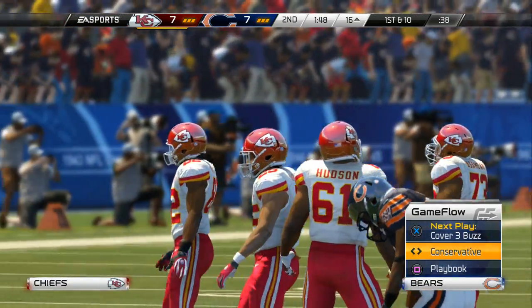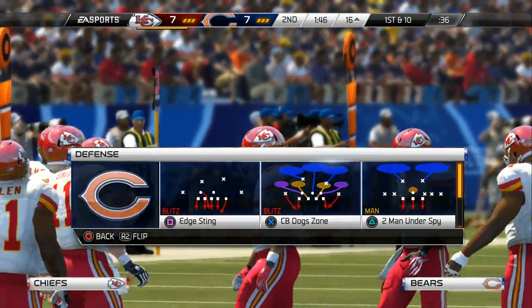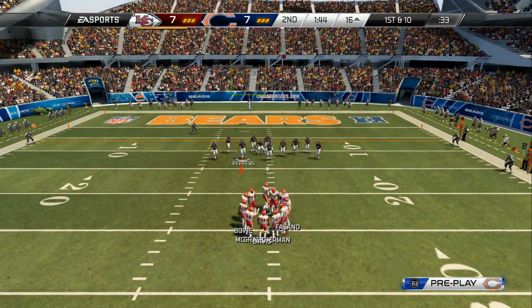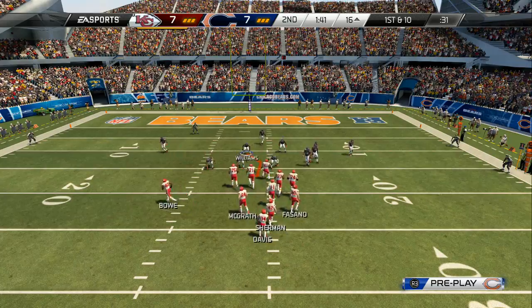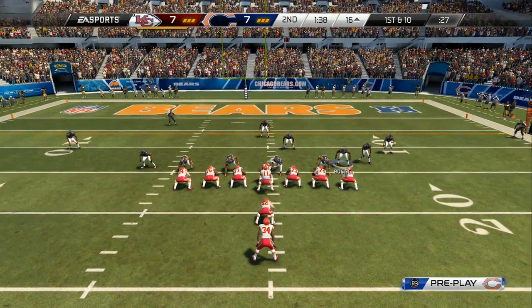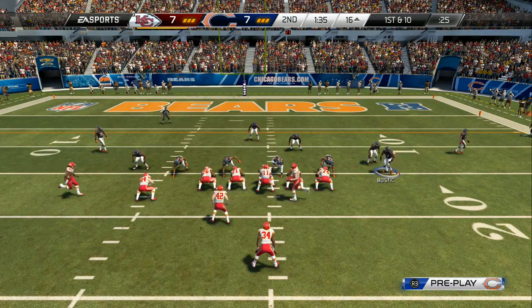Oh, we've got us a nice drive going here, Jim. Another first down. They are just making one solid play after another and just marching down the field. After the long gain, let's see what they do here.